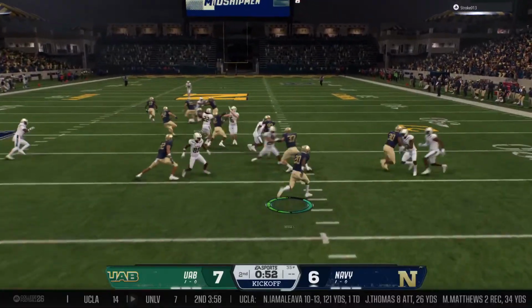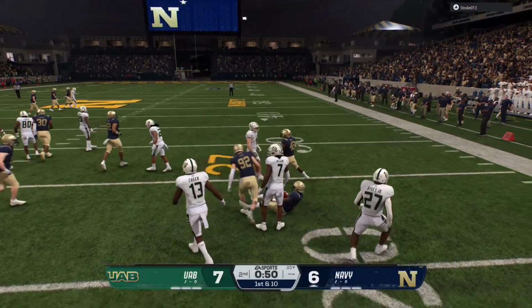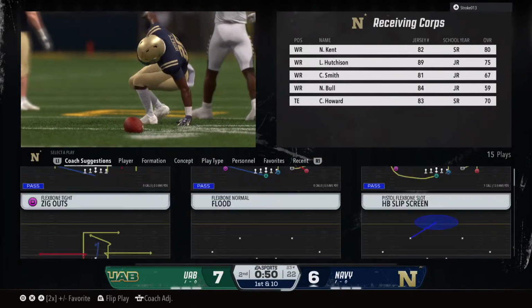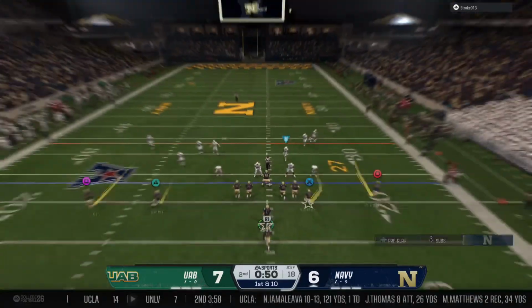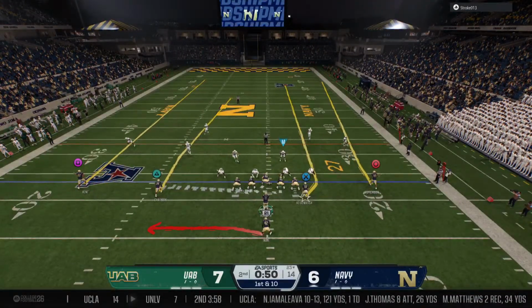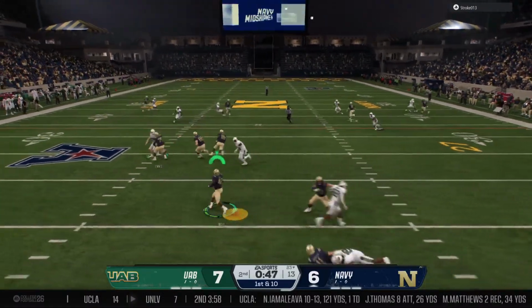He'll bring it out. It's Hodges. He stopped at the 23, a couple yards short of where he would have been with a touchback. This drive opens up at the 23-yard line. He'll start this drive going to the air.